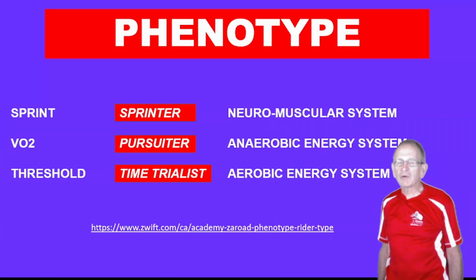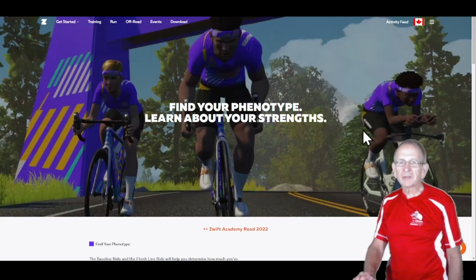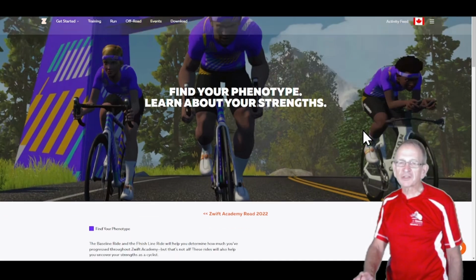And after the baseline ride, Zwift will categorize you into one of 3 phenotypes. Sprinter, you have a strong neuromuscular system. Pursuiter, your anaerobic energy system stands out. Or time trialist, your aerobic energy system is your strong point. You can learn more by checking out the website below. Here you'll be able to check out Zwift's take on your phenotype and learn about your strengths.